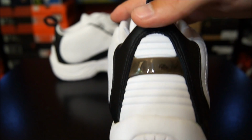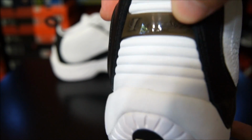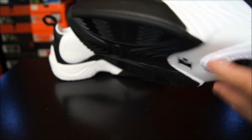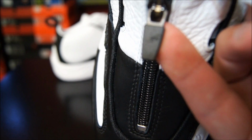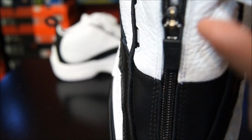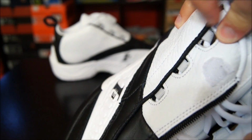It says Iverson right here. I don't know if you're going to be able to see that. It's pretty foggy in there. I don't know how to explain it, but it's just foggy, blacked out. And there's a little strap. You have the i3 logo. Not sure if you can see that, but it's right there on the pull tab, and that's pretty much it.